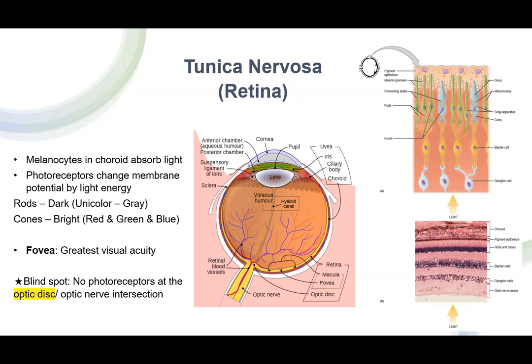The retina contains rods that see gray tones in dim light. Conversely, it also contains the cones that see color in bright light, primarily red, green, and blue. In essence, rods and cones. Also, there is the greatest visual acuity. The sharpness of our vision occurs at the fovea.